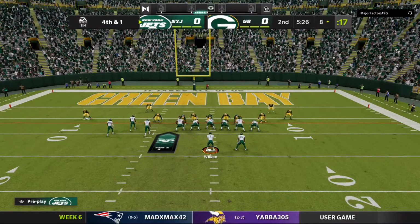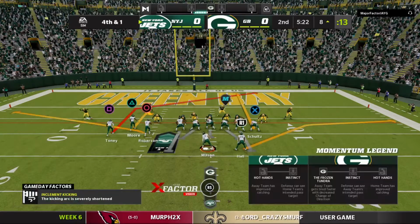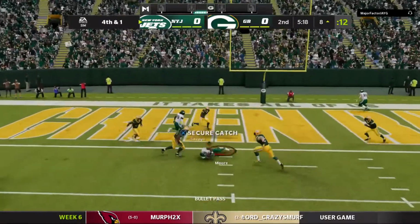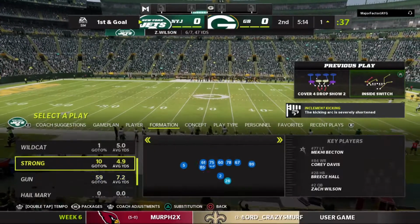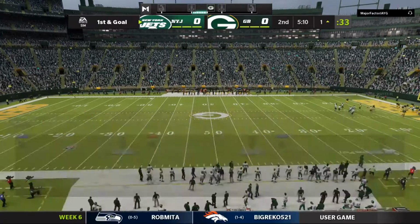They'll stay put on 4th and 1. They'll try and throw for it with Wilson. And this is caught. He hits more. He didn't get the touchdown, but he did get the first down as he's tackled at the 1.